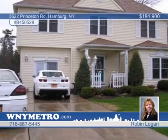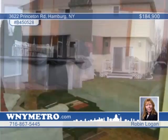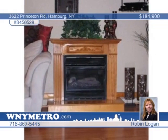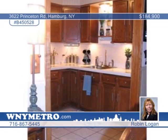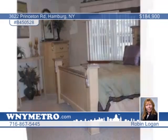There's nothing to do but move into this spectacular four-bedroom, two-and-a-half-bath, one-owner home. The home is great from outside with vinyl fencing, landscape lighting, and a pool. But even better on the inside with updates galore. They include a tear-off roof, screened-in summer room, fresh carpet, recently installed hot water tank, and so much more. This is a home you don't want to miss. See it with Robin Logan today.